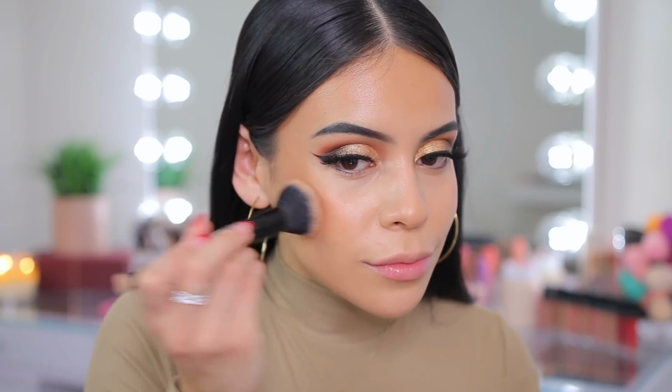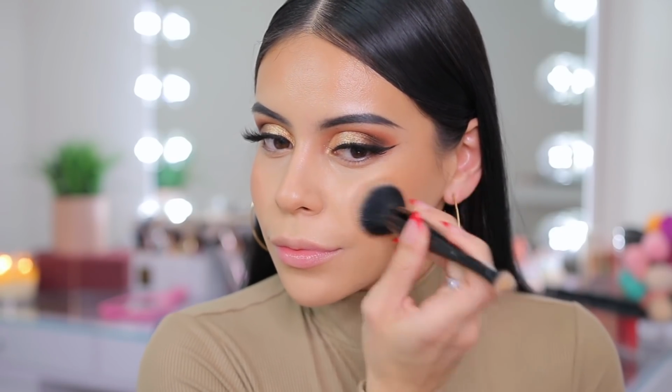So yeah, I'm going to use the cream in here just to add it to my cheeks, and then I'm going to top it off with Burt's Bees Toasted Cinnamon, and it is my perfect bronzy everyday cheek. You see how pretty that is? It is so bronzy and glowy.